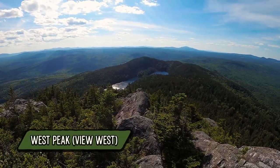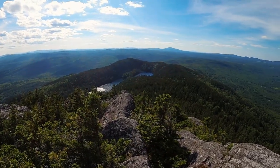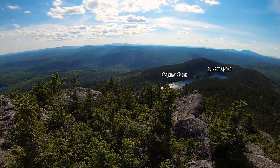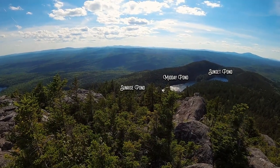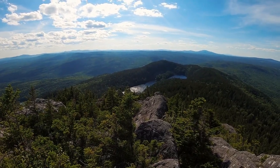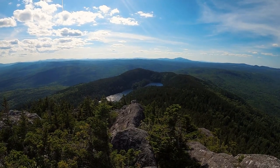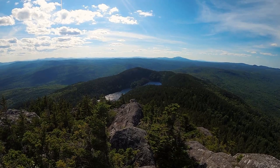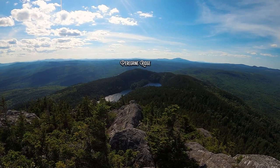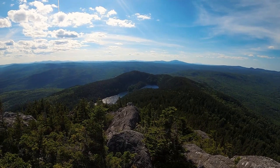We are just about at the top of the West Peak. Looking out, you can see Sunset, Midday, and maybe through the trees, a little bit of Sunrise. But those are those ponds we were visiting not too long ago. And those sheer faces up roughly center of the screen, that is the terminus of Peregrine Ridge, where we were earlier looking down into Sunset, that amazing spring-fed blue water.